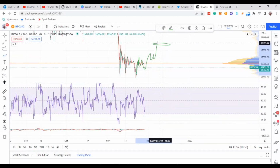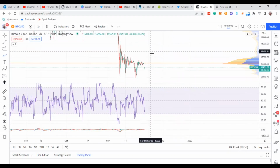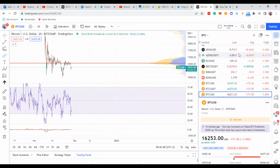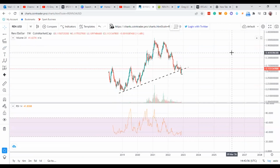This area right here is going to be a really good area to do a short because I really think Bitcoin is going to do that right back down there, guys. So I'm still expecting that upside move for Bitcoin, guys. I am, and we shall see. But I'm going to go over Ren coin or Ren token with you, going over the technicals.